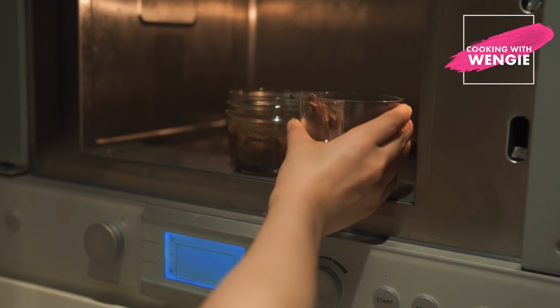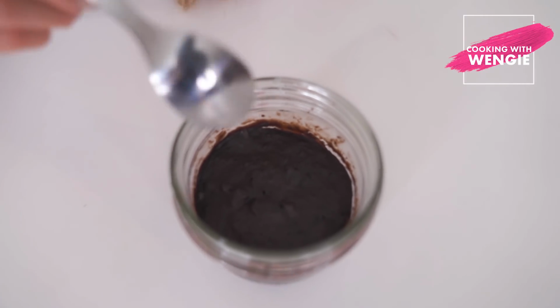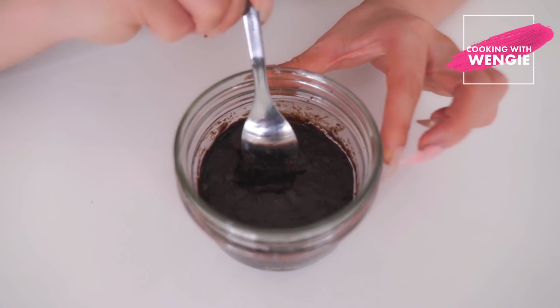I'm also gonna put my icing in right next to it. Guys, this looks like the most cake-like out of all the cookies. Like literally, look at it. This is like a chocolate muffin. Okay, digging in, guys. Look at the texture. This is literally the king of all the cookie cake.